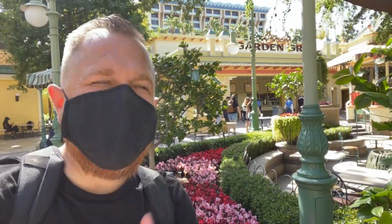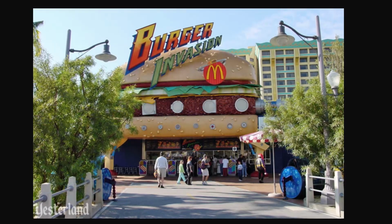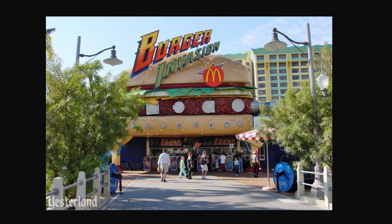Brickey here, midday at DCA, and my lord, could I go for a tasty cheeseburger of the McDonald's variety. Right here used to be Burger Invasion, where we could get the McDonald's burger. French fries only come in one size, stealing from the Beastie Boys and White Castle. No filet-o-fish, but man, oh man, does a McDonald's burger sound good inside of DCA.